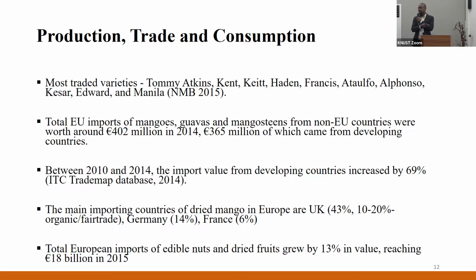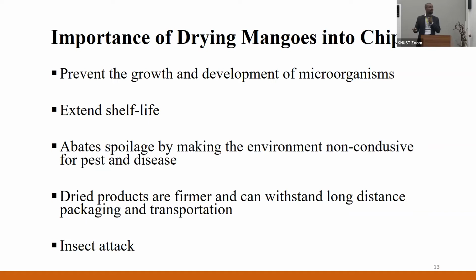Importance of drying mango into chips. Now, what is drying? Drying is basically reducing the moisture content in the food substance, making it last longer. So when we dry, we're able to prevent growth of microbes. When we dry, we abate spoilage. When we dry, we prevent insect attack. When we dry, we are able to extend the shelf life. So by drying, the crop actually becomes firmer and is able to withstand transportation for longer distances.